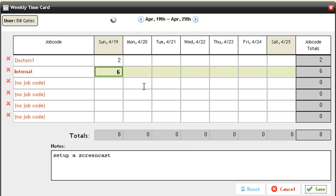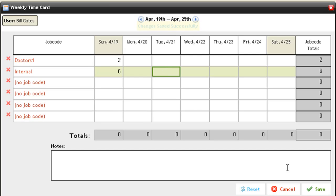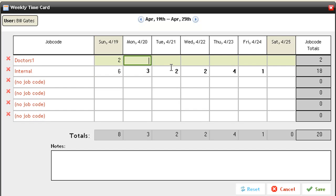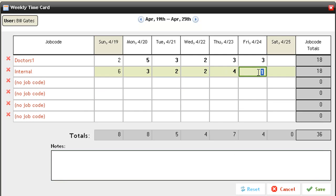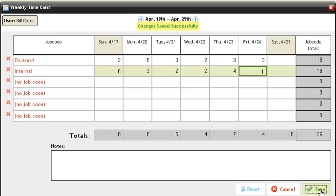Save that. Now, as you can see, I can actually go all along here. I don't have to save each time. So say I did 2 hours there, 4 hours there, 1 hour there. I'm just going to randomly fill in some time here. Now, as you can see, under each one, I have my own separate notes. The notes are great if you have different things that the system doesn't help you with. You could just use the notes. It's a nice extra save field that you could use for random data that you might need to keep track of.